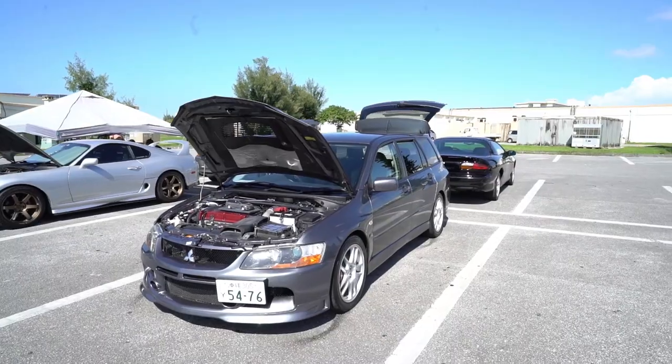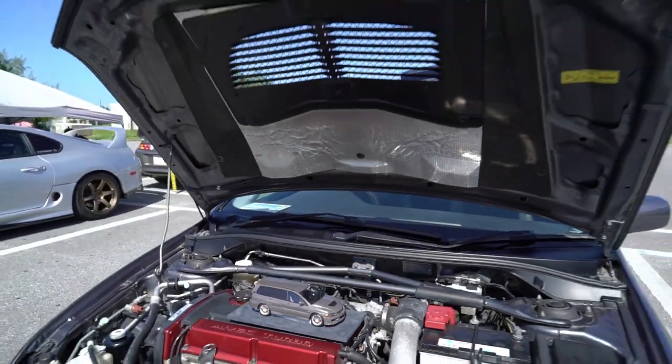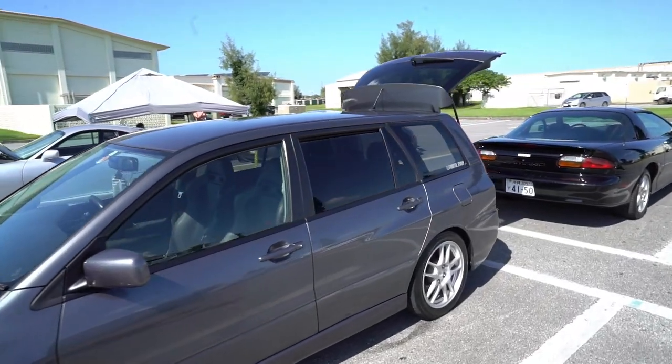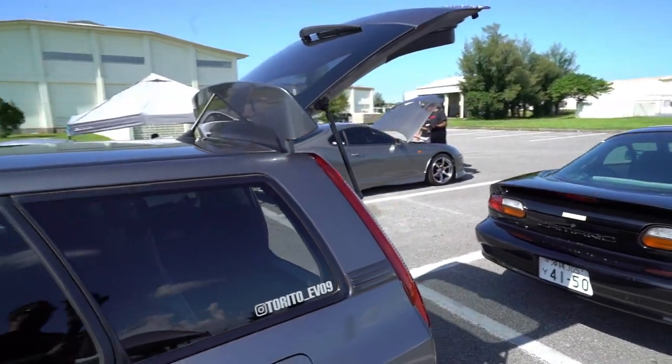Evo 8 or 9 wagon. I'm not the best at the 8 or 9s. Rocking the miniature on the valve cover. Oh, that is so cool. You don't see these often. If you guys want to follow this Evo, there you go. It's an Evo 9 wagon. There you go. That is sick.